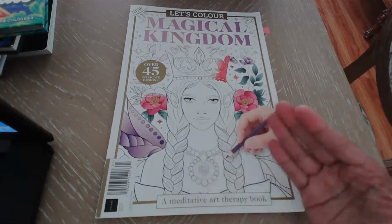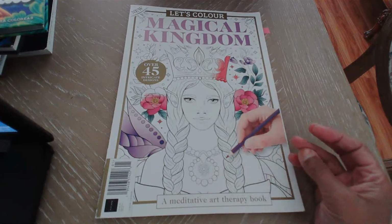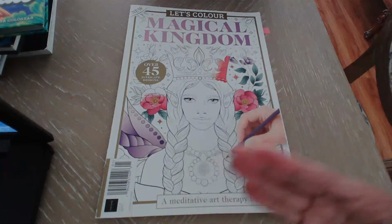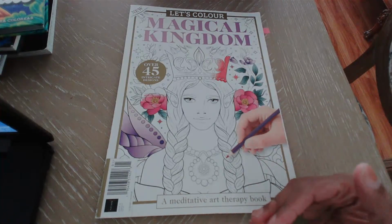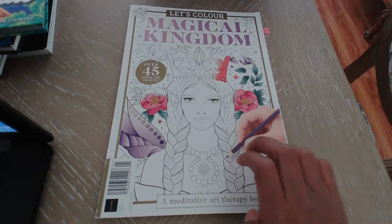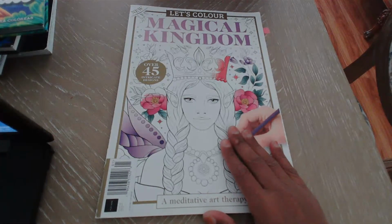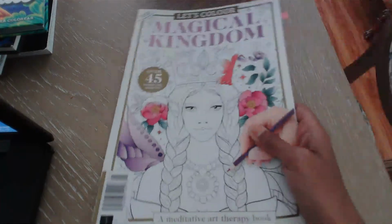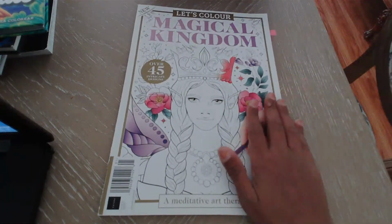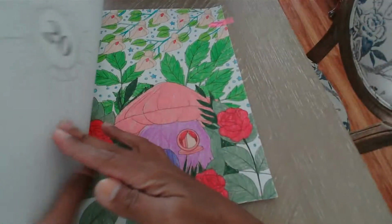But I try not to purchase everything because number one, I don't have the room. Number two, if I buy a magazine, I have to really like the images. Plus, these books kind of get a little pricey. The cover price is $13, so these are a little bit on the pricey side. And so I did this one.